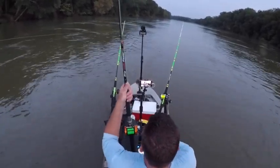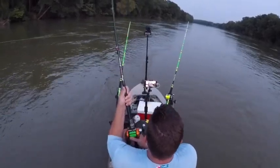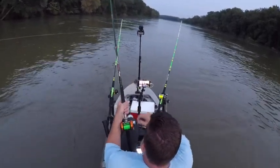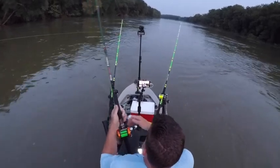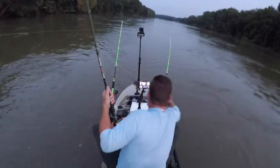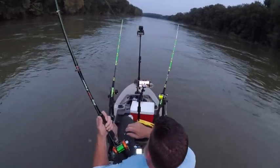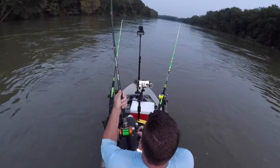That current makes it really hard to judge how big this fish is, but he feels like he might have some weight on him, so we'll see. I can't wait to see him. Like I said, he took a nice size perch head. Oh, there's another fish. I'm doubled up. Nope, that one let go. See if he comes back. I don't know why that one didn't hook up.